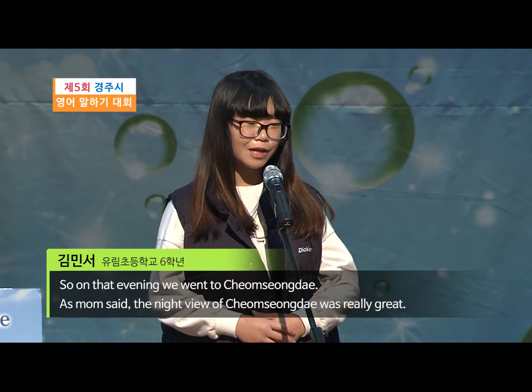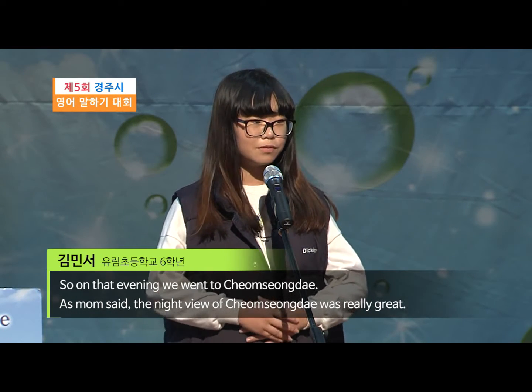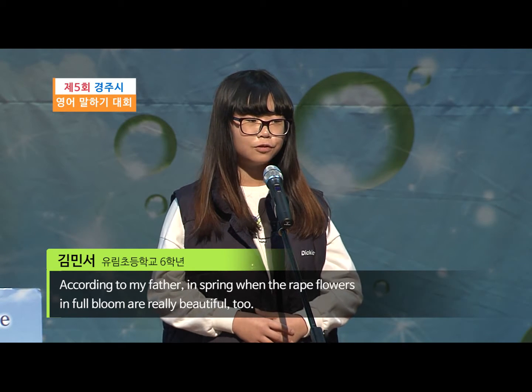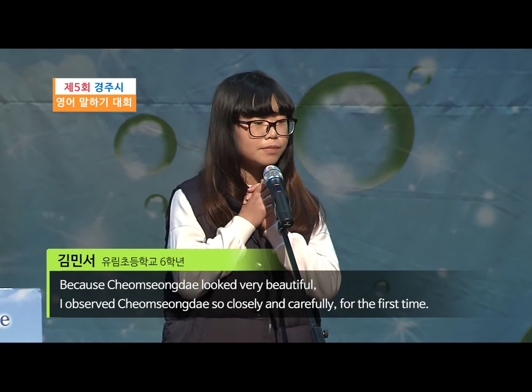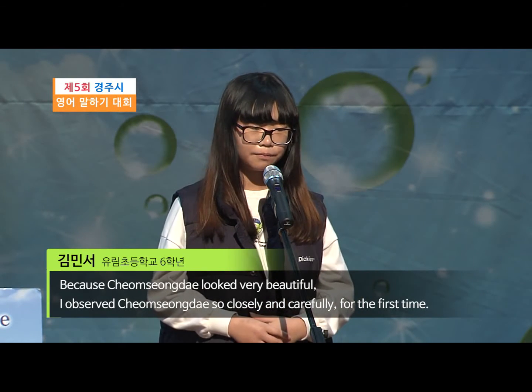So on that evening, we went to Cheomseongdae. As mom said, the night view of Cheomseongdae was really great. According to my father, in spring, when the red flowers are in full bloom, it's really beautiful too. Because Cheomseongdae was very beautiful, I observed it so closely and carefully for the first time.